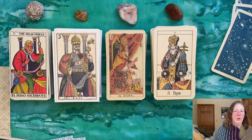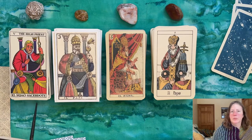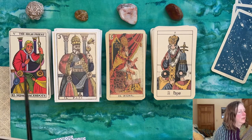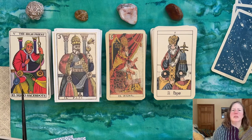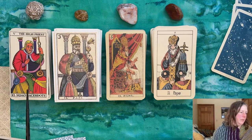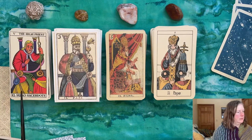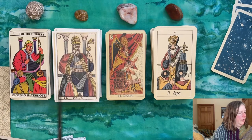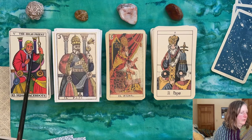And here we have our Pope. Now here he's called El Sumo Sacerdote. I guess that means like supreme priest or something. Here it's the High Priest, and so it's not the Hierophant, interestingly. I guess Stuart Kaplan kind of modified his language to fit in with High Priestess, High Priest. Here we have the Pope, and this is pretty traditional, although I did want to point out that both of these guys have interesting implements.